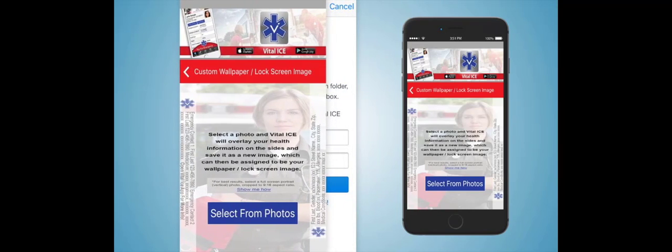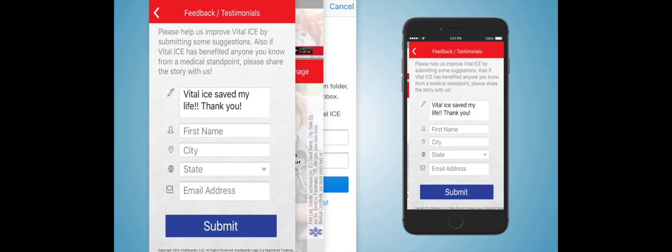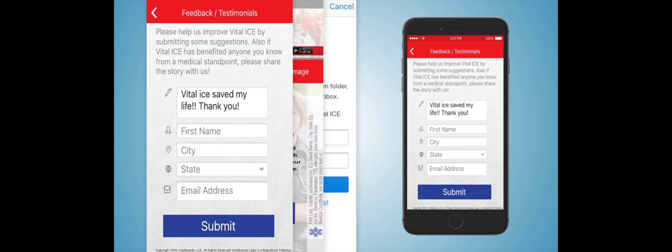The Custom Wallpaper Lock Screen tab allows you to create a custom screen lock image with vital medical information for first responders if your phone has a password. We have also created a Feedback Testimonials tab where you can help us improve Vital Ice by submitting suggestions. Also, if Vital Ice has benefited anyone you know from a medical standpoint, please share your story with us by email.